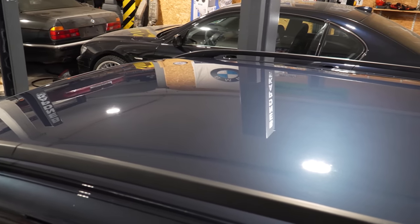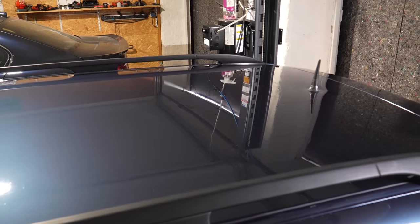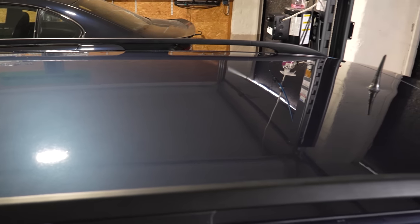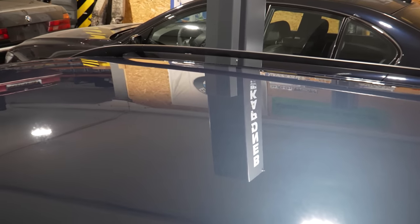The roof is finally done. This took forever because it is a touring and there's so much surface to polish here, but it turned out really, really good. The roof had a lot of deep scratches all over the place and I managed to remove about 95, maybe 96% of them, and look at that finish.